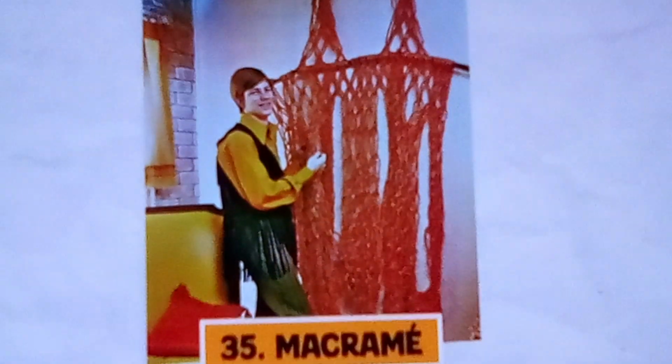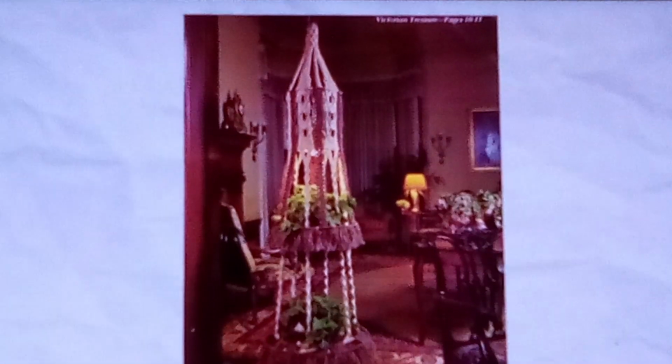35. Macrame. Macrame was everywhere in the 1970s. From plant holders to wall hangings, this intricate knotting art was a staple of home decor. It brought a bohemian vibe to living rooms and bedrooms, often paired with shag carpets and earthy tones. DIY kits made it easy for anyone to jump on the macrame trend, and many did.